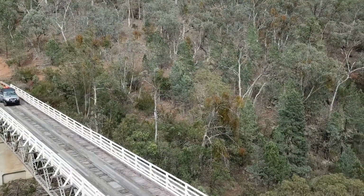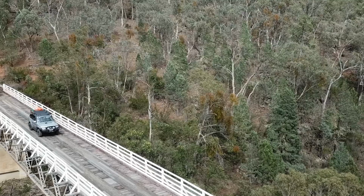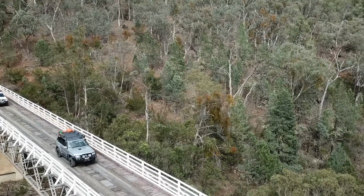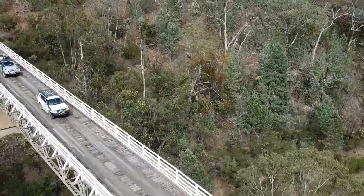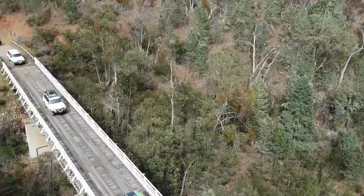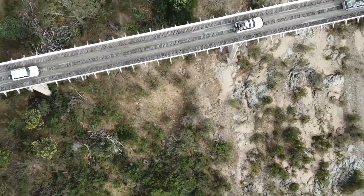Here we have the convoy crossing the famous McKillops Bridge. It's a timber structure bridge, and for the size of it, it really is pretty special. If you Google around, you probably wouldn't believe me, but you'll find photos of the water about 3 meters off the top of the span, which is incredible considering the height above the water it is today.